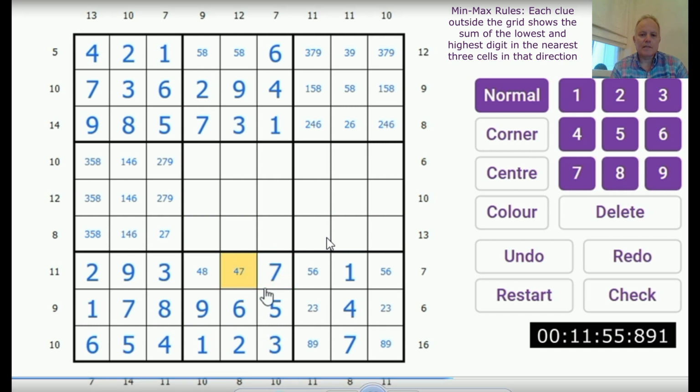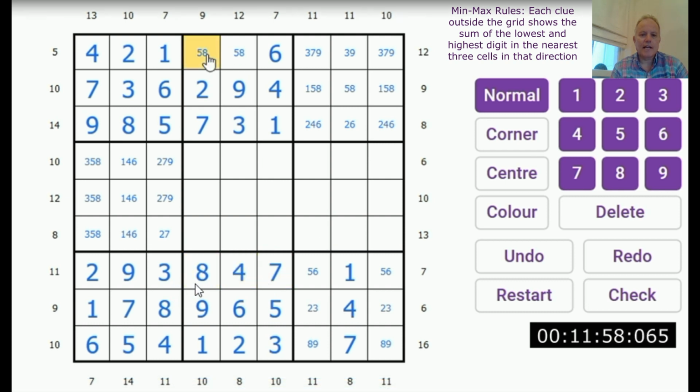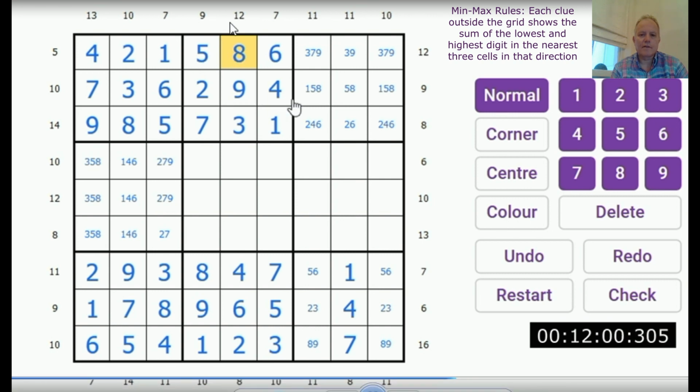It's a bit easier second time around, I have to say. That 8 has at last resolved the 5, 8 that I could have resolved earlier. So again, boxes are really coming together very nicely.